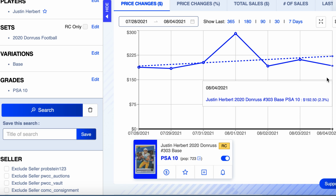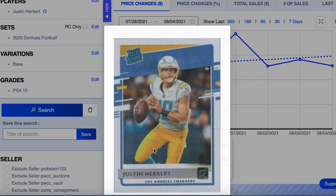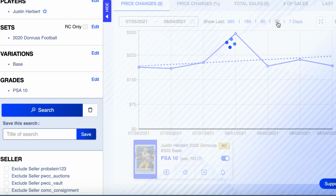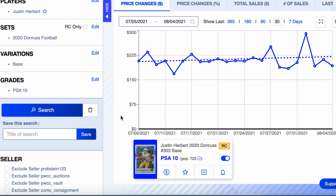$188 to start the week, $192 to end the week with a high sale of $290. I won't count that. That seems like a shill bid or something like that. Let's go back over 30 days. 207, 192. So this card's worth around $200.